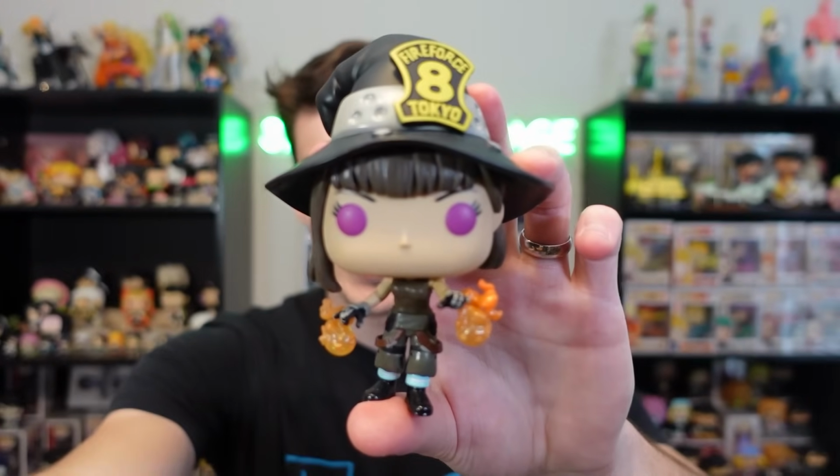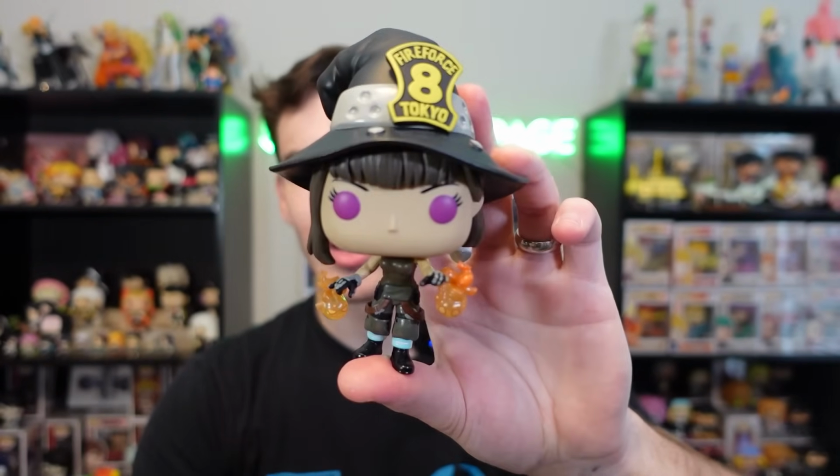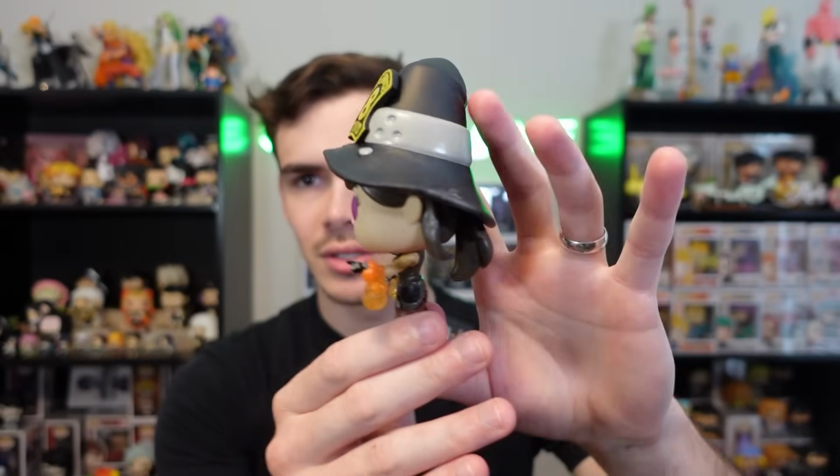This would have been for a cool little glow pop if they made maybe like the fire glow around her hands as well as her eyes, maybe purple, like a multi-glow kind of. I don't know, that would have been interesting maybe. Maybe it would have turned out bad, I don't know. But yeah, that's definitely cool. Love the purple eyes on this one too. But yeah, this turned out great. Love the fact that it's complete.